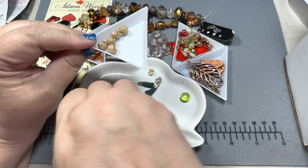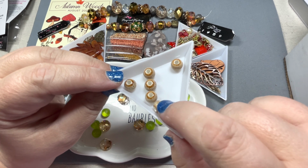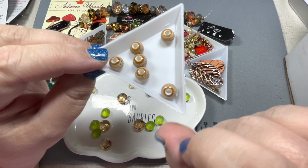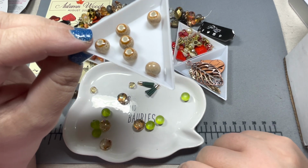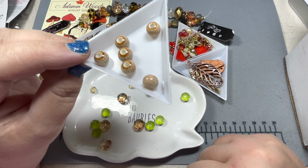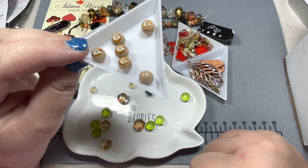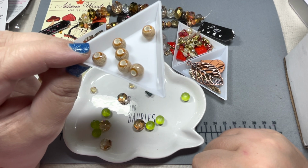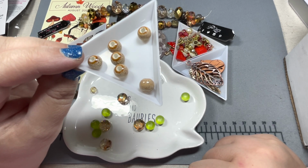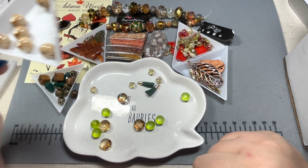Here are some really pretty ceramic. I really like these. I love that texture. They're smooth, but I love the, I don't know if you can see that, little bumps. It's kind of bubbly. That texture does feel very fall to me. Maybe I'm thinking of a frothy hot chocolate mocha latte, something like that.